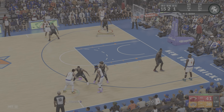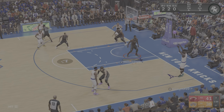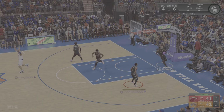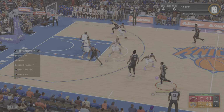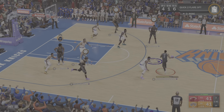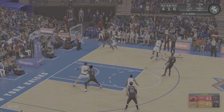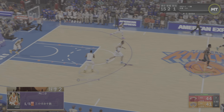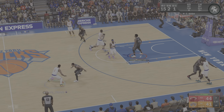Rose outside. Pass to Kemp. The 3 ball. Drills it from deep. He's going to punish you if you leave him open. He's more than willing to take the open 3 when he's got it. Here's Korver. Back to Rose. From deep 3-point range. The long distance 3 is buried. Rose has got 7 points in the game.